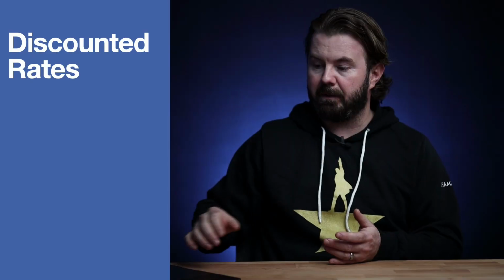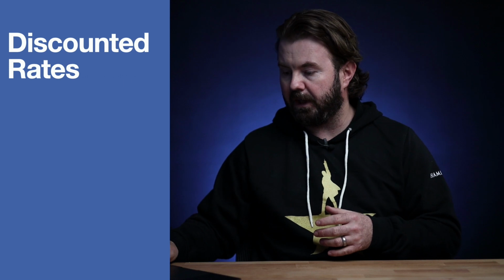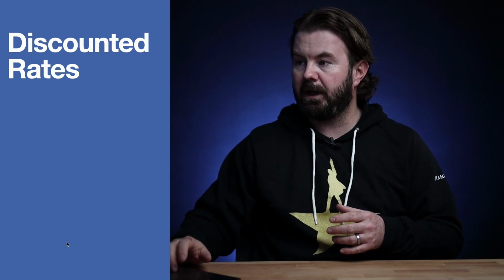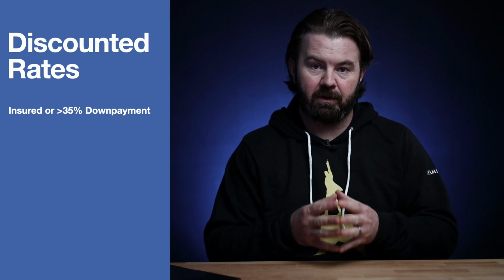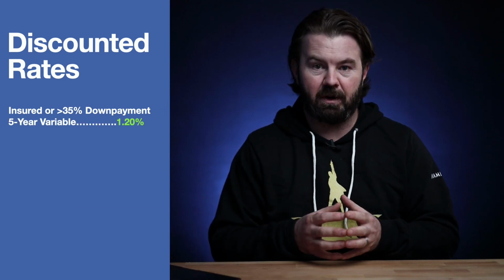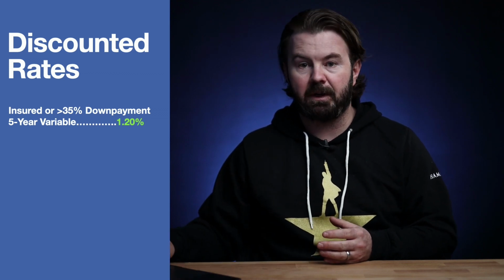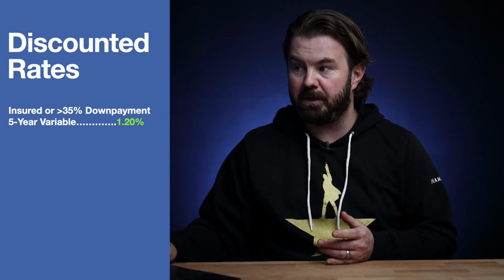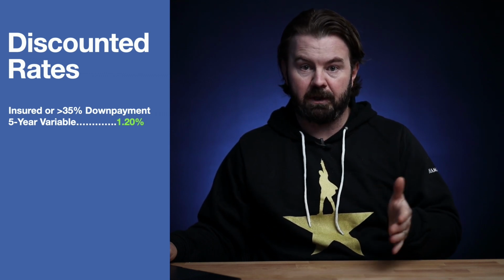So I'm going to open up the split screen here and you'll be able to see the rates as I talk about them. Let's start with discounted rates. For discounted rates, we are looking at right now for insured and for mortgages with greater than 35% down payment, which are the absolute best rates that you're going to be able to get in the market. We're looking at 5-year variables at prime minus 1.25%, or 1.2%. So this is a really great rate.